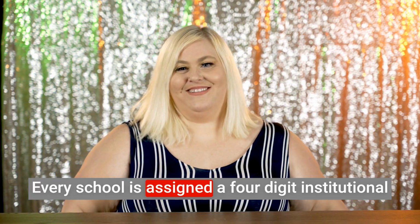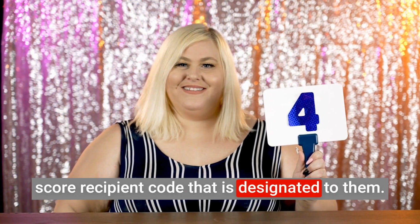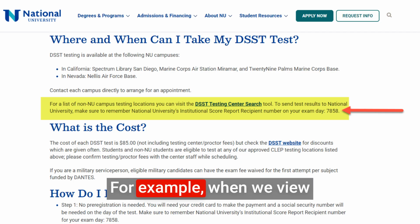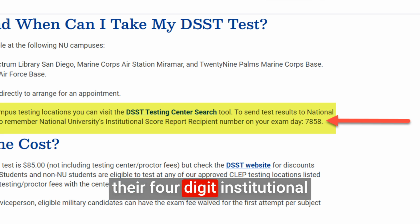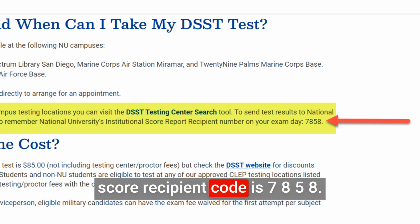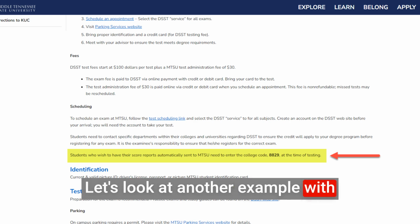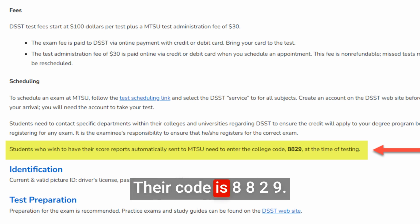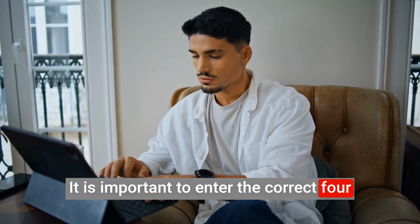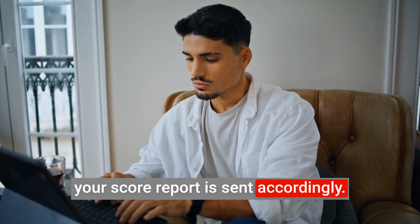Every school is assigned a 4-digit institutional score recipient code that is designated to them. For example, when we view National University's website, their 4-digit institutional score recipient code is 7858. Let's look at another example with Middle Tennessee State University. Their code is 8829. It is important to enter the correct 4-digit code for your school to ensure that your score report is sent accordingly.